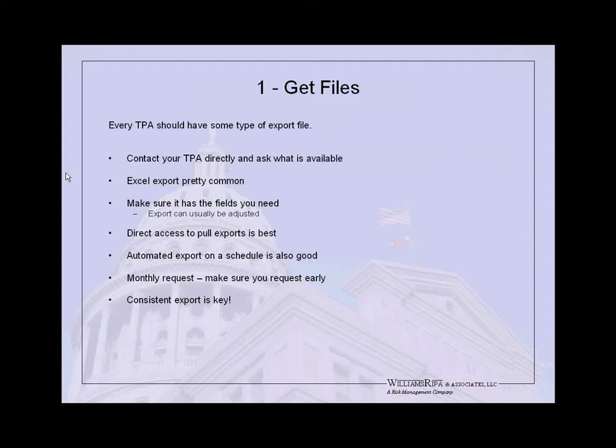Finally, you could do a monthly request. This is where you would have to put in a request, either email or a phone call. Every time you need the report, they'll pull the report and they'll send it to you. And that can work, and that might be your only option in some cases. The big thing with that is make sure that you request a file early, because we have run into issues where we request a file, and it might take a few days to get that back. So make sure you're not requesting that on the day you're trying to run these reports.